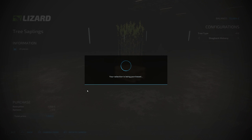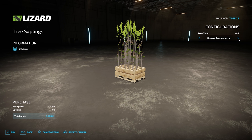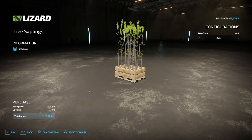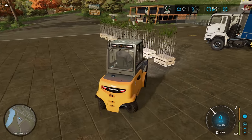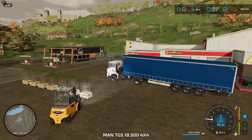Hickory, yep, we'll go with it. We're not gonna have American elm or the cypress. Or cypress, I'm not sure how you pronounce that actually. Service berry, we'll go with service berry. And then, yeah, I think we'll have some oak as well. So it's going to be a real mixed woodland. They all look the same at the moment, or very similar, but that is to be expected, really. They will change soon.